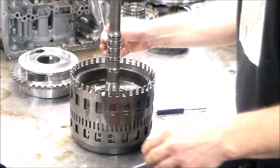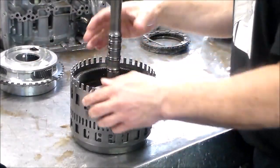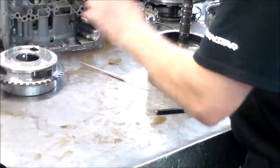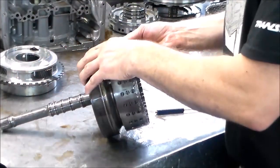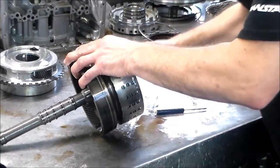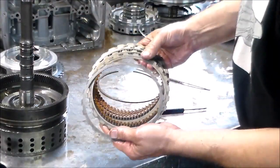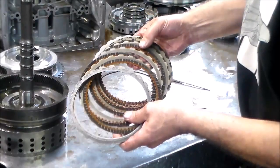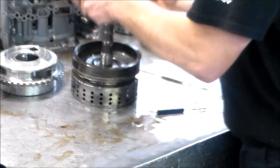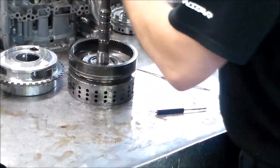Just got to find the end of the snap ring, and then I just squeezed in on the four openings, and it came right out. This is the input clutch. Let's take a look at this. All right, little wave steel in the back here. And you have a bearing here. Okay, so let me see what I'm gonna do with this pump.